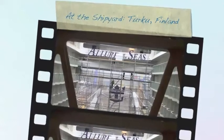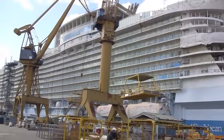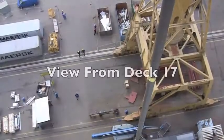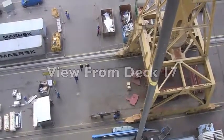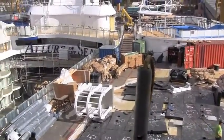This is Ralph Grizzle reporting from STX Shipyard in Turku, Finland, where I got a glimpse of Allure of the Seas. Now, she is massive. This is 17 decks up. Sister, of course, to Oasis of the Seas, the world's largest cruise ship.